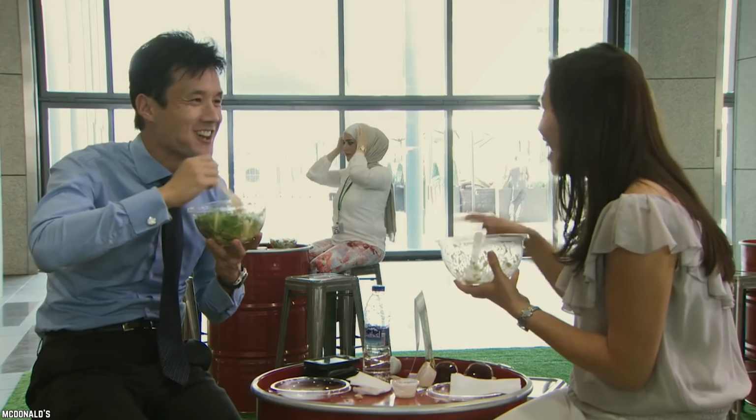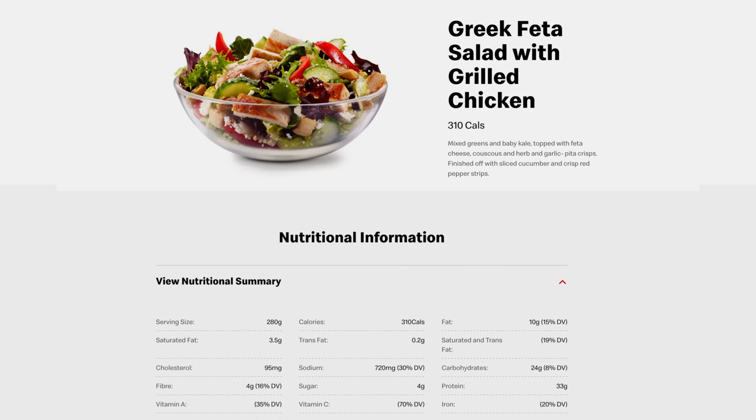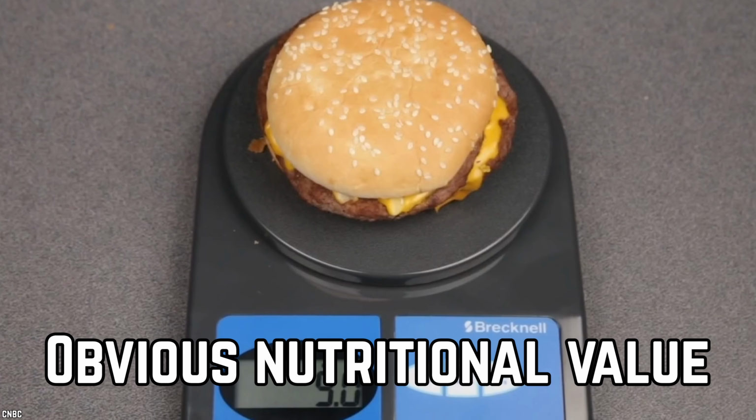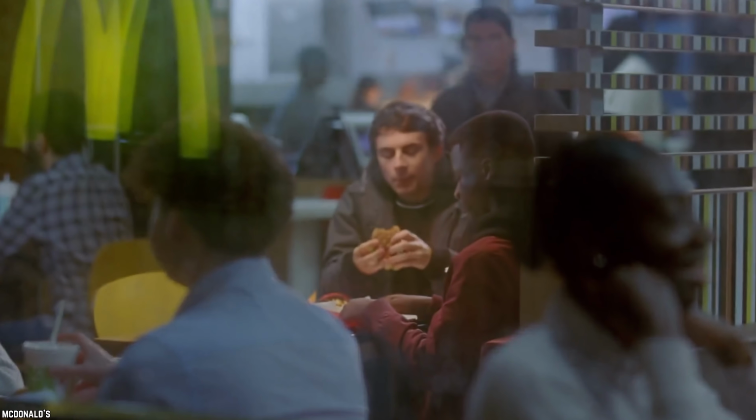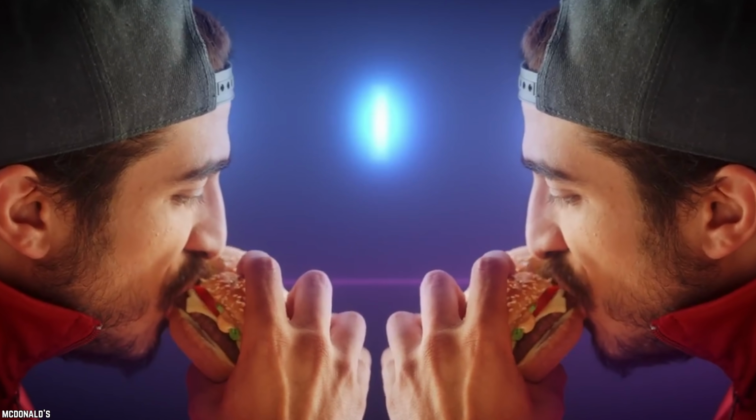Careful though, just because you order a salad doesn't mean it has fewer calories. That dressing adds up. Just be sure you know what's in it before committing. All nutritional information is available on the McDonald's website or at the restaurant. Obvious nutritional value. There was a time when fast food restaurants made it quite difficult for the average consumer to find out the nutritional information on the food being served. Well, times have changed and the public has spoken. It is now easier than ever to get the info you need when it comes to what you're eating.